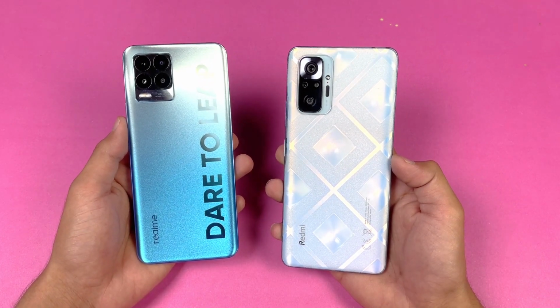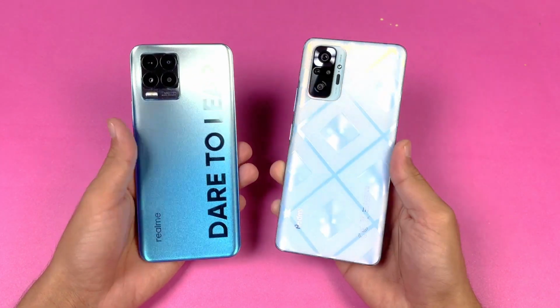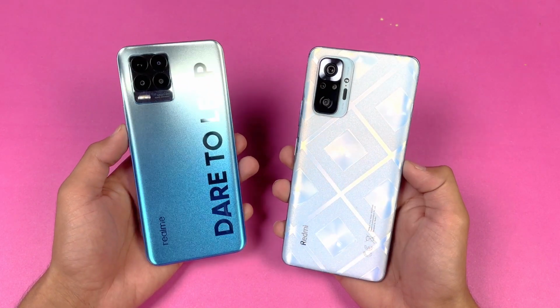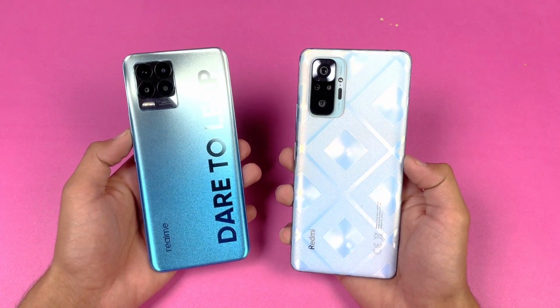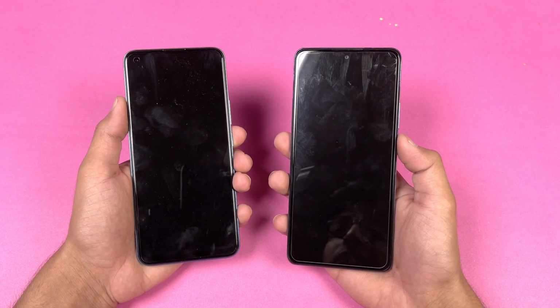I am really excited to see how the Realme 8 Pro stacks up against the Xiaomi Redmi Note 10 Pro. So without wasting any time, let's get right into it. Now let's see which one is going to be the fastest. Both phones are completely off, so let's start off with the boot up test between these two devices.